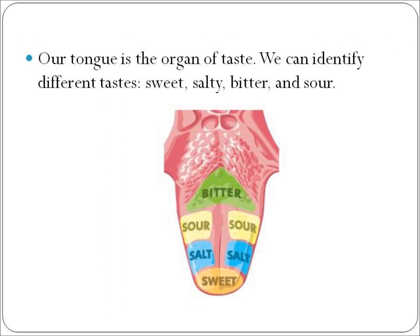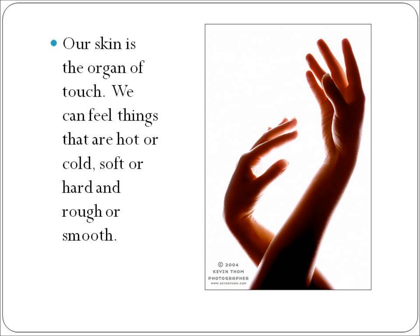Our tongue is the organ of taste. We can identify different tastes: sweet, salty, bitter, and sour. Our skin is the organ of touch. We can feel things that are hot or cold, soft or hard, rough or smooth.